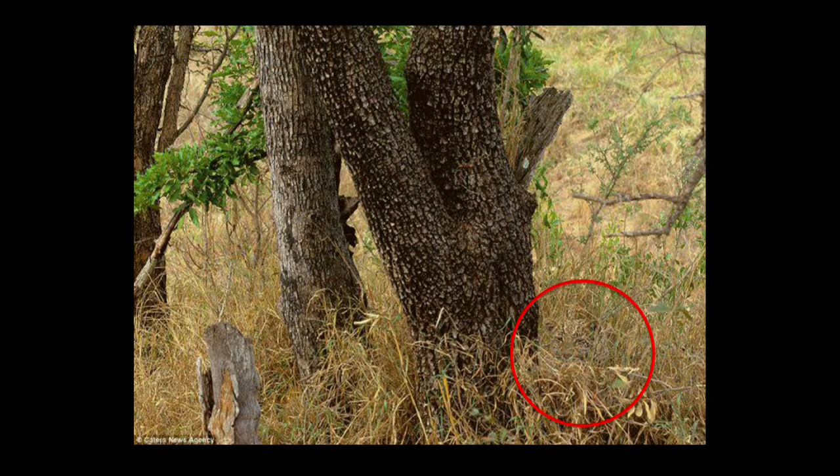So this is kind of the challenge with imaging, is how do you find that leopard, which is analogous to a tumor, which is very good at hiding itself in a background of normal tissue.